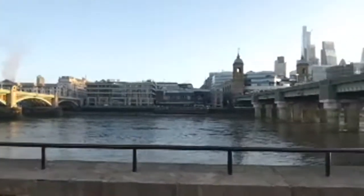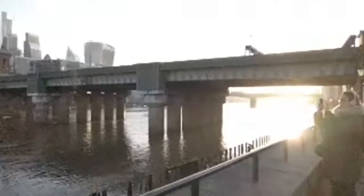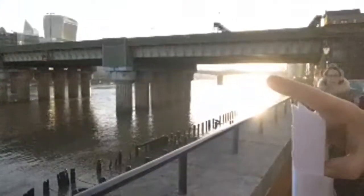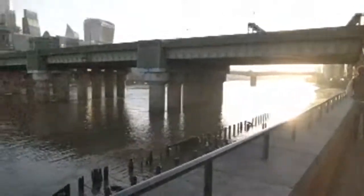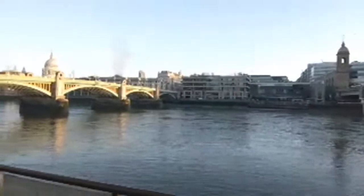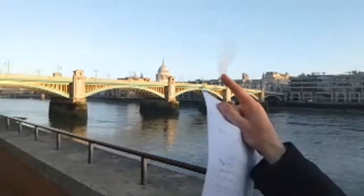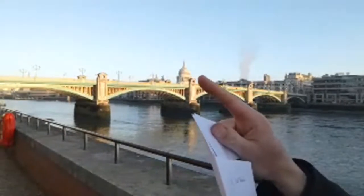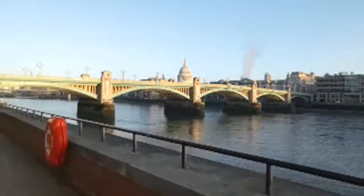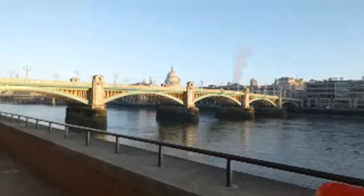So the bridge we see, the bridge underneath there, so the second bridge right there, that's the one we just crossed. That's London Bridge. And we're now, you can see in the distance over there, that's St. Paul's Cathedral. That's also being used in Harry Potter. That's where we're getting closer to there.